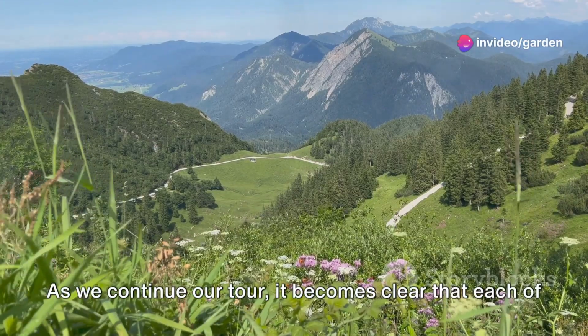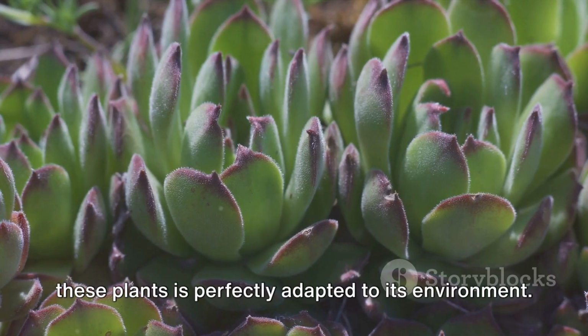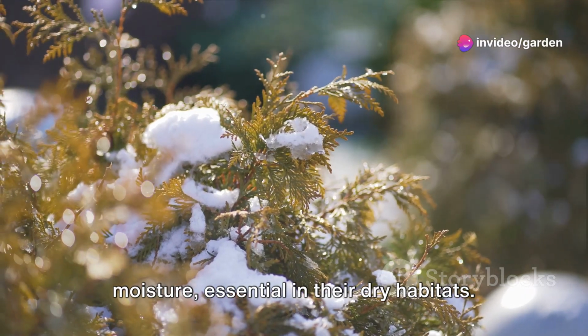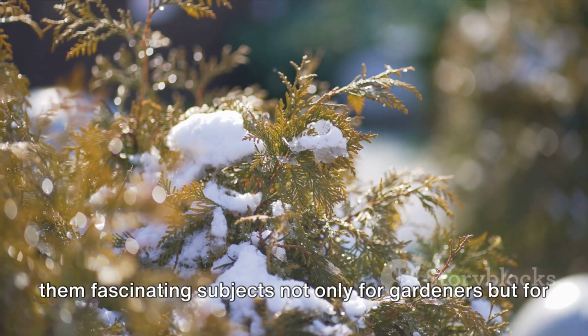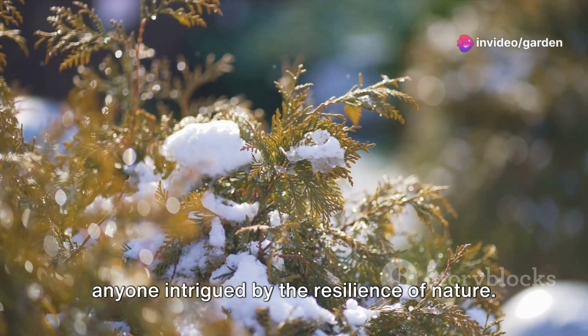on steep slopes. As we continue our tour, it becomes clear that each of these plants is perfectly adapted to its environment. They share common traits like compact growth, which minimizes damage from cold winds, and leaves that can store moisture, essential in their dry habitats. Yet each species has its unique twist on survival, making them fascinating subjects not only for gardeners but for anyone intrigued by the resilience of nature.